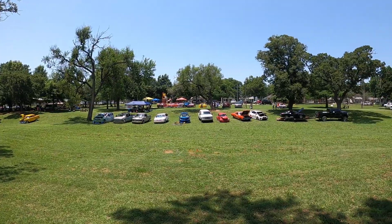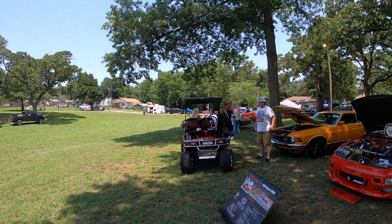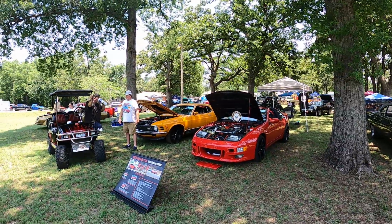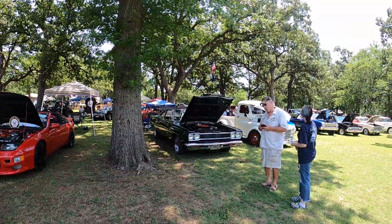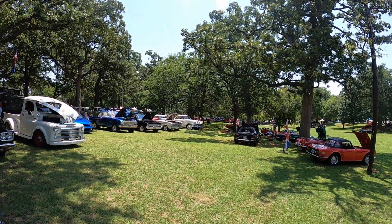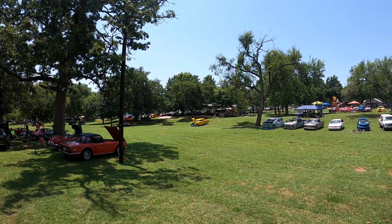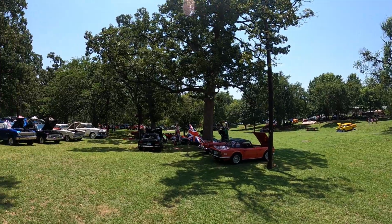This is a large open area in Boy Scout Park in Shawnee, Oklahoma. And really, everyone of course parks under the shade trees. See a little red right there, DW's 70 Mach 1 Mustang. So I'll pan around and let you just see. There are cars basically around the entire perimeter of this park, of course, parked under trees. It's the end of June. There's shade trees. Of course, people are gonna park under them.